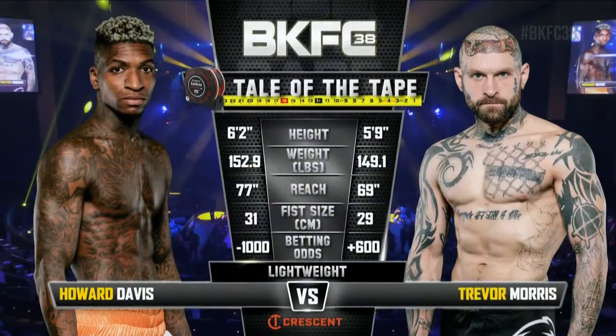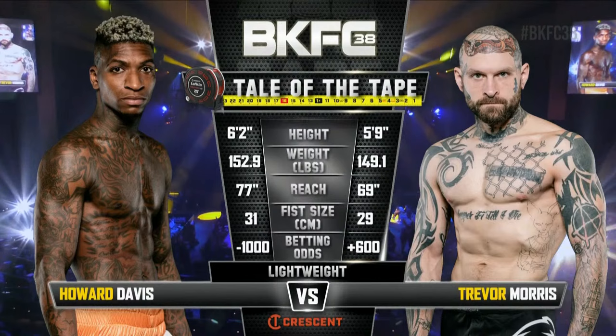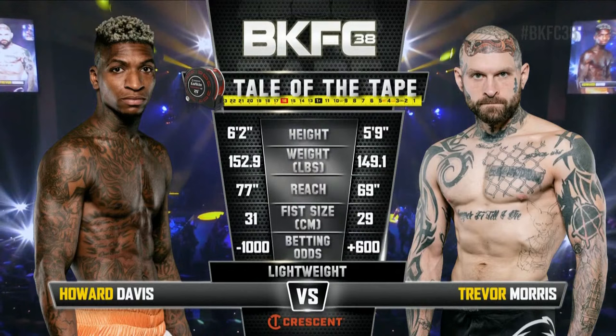For you now, the numbers presented by Crescent Tools, Howard Davis versus Trevor Morris. And Sean, not only the height difference that jumps up, but that reach advantage. You have a huge reach advantage for Howard Davis. Trevor Morris has to get inside and land those punches. Howard Davis, really good at using his range. He's going to stay on the outside, pot shot, land good hard one-twos, and keep Trevor Morris away from him.